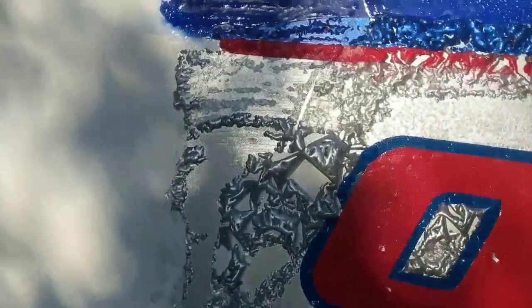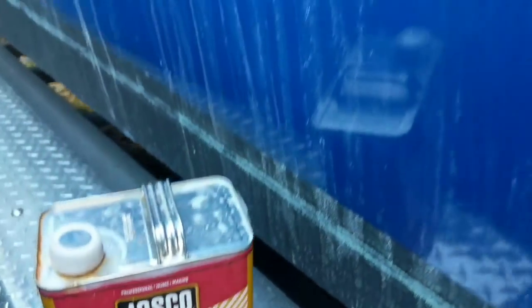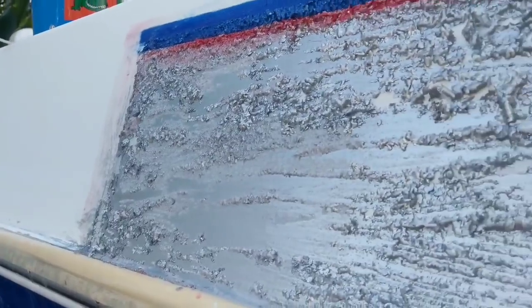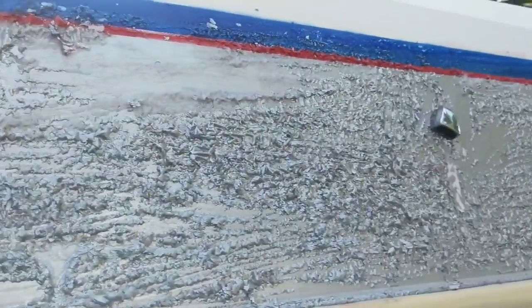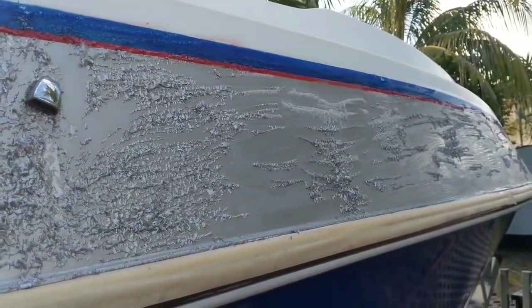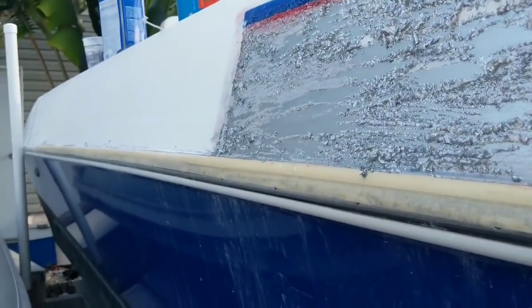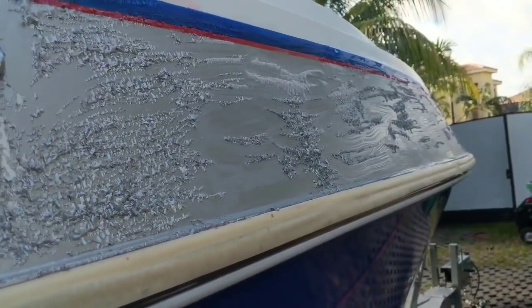It's time to scrape, scrape, scrape. All right, so basically the Jasco fiberglass paint remover has removed, obviously with elbow grease and sanding, all this nastiness all the way to the front. It's working now. Now what you do is you just get a scraper and start scraping it off, and eventually it'll go like this, and then you polish it. So this restoration on this 31 continues, people. It's a lot of work, but it's gonna come out badass.